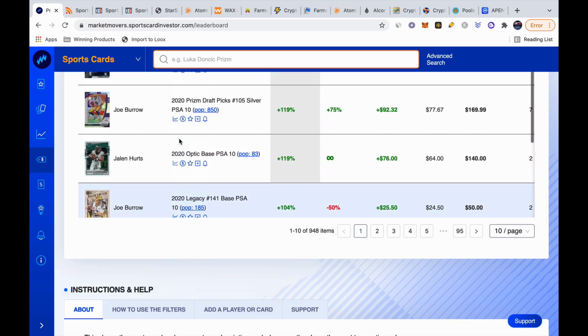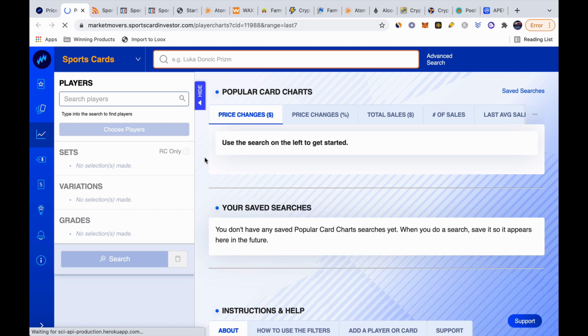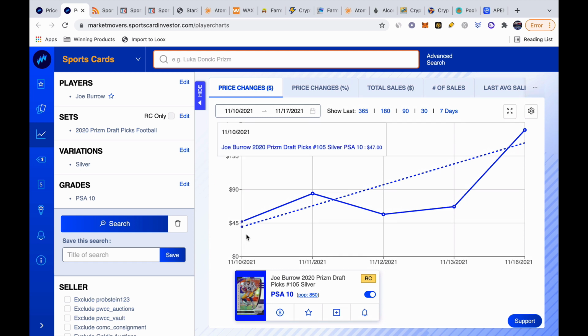Let's go to the next. Joe Burrow. I have this card too, I think. Maybe I sold them all before the season started. 2020 Prism Draft Picks Silver, pop count at 850, up 120%. Well, if I've got one laying around, maybe it's a good time to sell it. It's just the college jersey thing. Although, if I really think he's going to make the playoffs, I should probably just hold on to it.